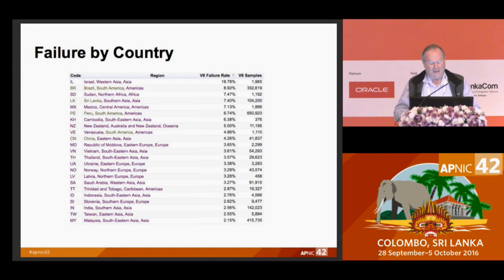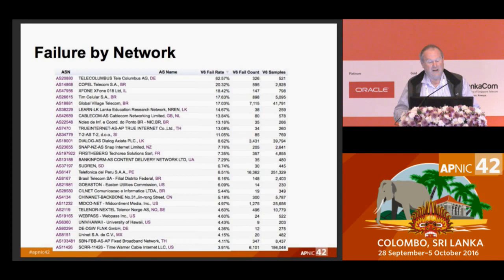Even Malaysia at 2%. Taiwan, 2.5%. So I can even isolate this. I have very good visibility down into the networks. If you're a customer of Tele Columbus in Germany, 82% failure rate in V6. I mean, that's atrocious. Similarly, Global Village Telecom in Brazil. More locally, our friends at Lanka Learn here in Sri Lanka, 14% failure rate.